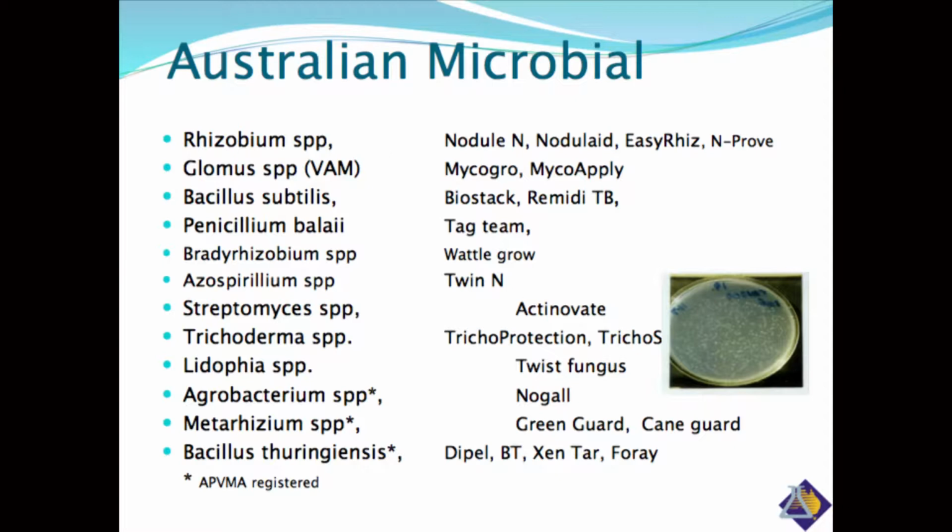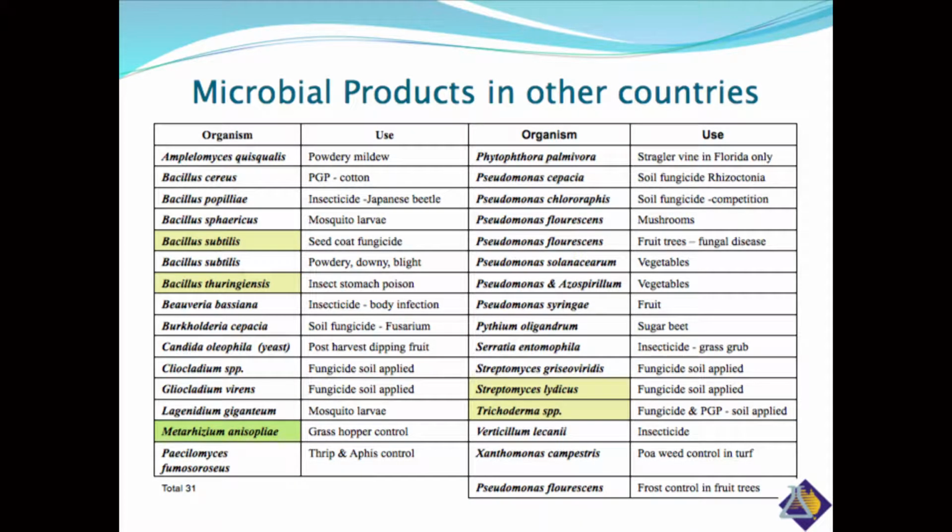So if we think about what we've got available, we've got nitrogen in the air, and any other element that we want has got to be in the soil. It might be insoluble, but it's got to be there. We've got to ship it in, because constantly we're shipping it out. If there's 12 products that we've basically got available in Australia, and we look at what's overseas, this is just a list of what's available for disease control overseas. This is not the inoculants, just what's available for disease control. So consequently, we've got a long way to go at what's potentially available in Australia.